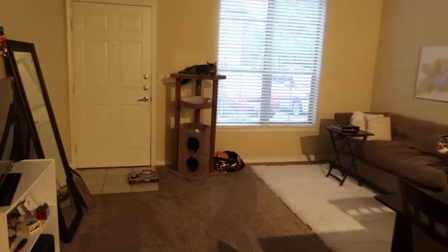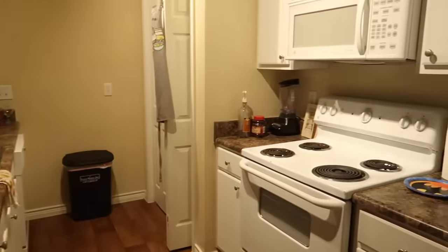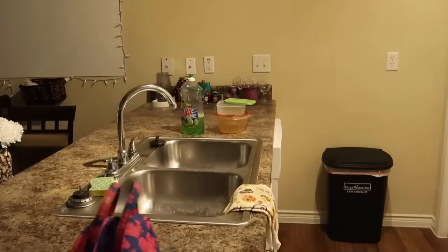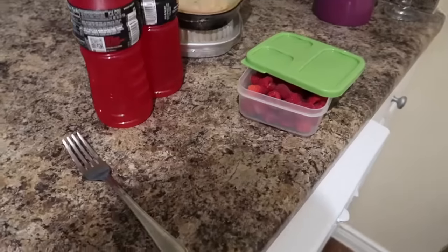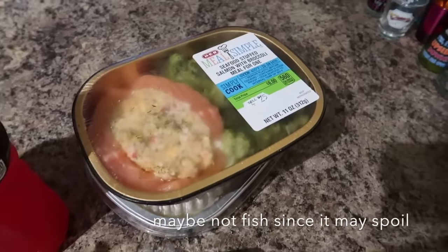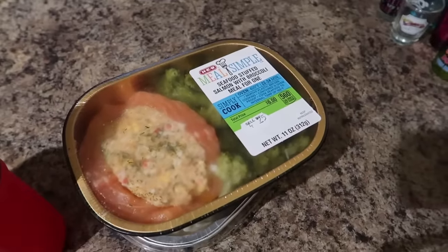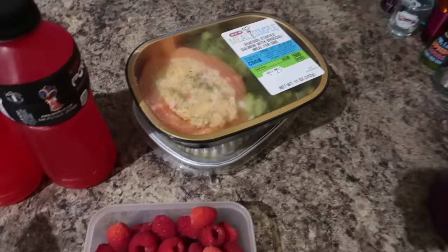Alrighty, apartment is clean. Dishes are done, vacuumed, all of that jazz. Now, the only thing left to do is to figure out food for tomorrow. I really like what I had last time. I'm going to bring some Gatorades, some raspberries, and for my meal, I'm deciding between a few HEB ready-cook meals. Something hearty that will keep you full. Calix, I'm filming. HEB has nice little ready-cooked meals.